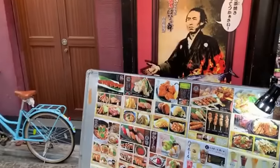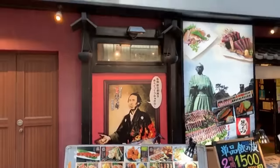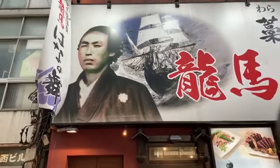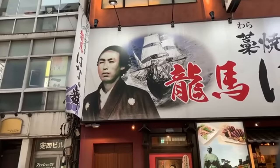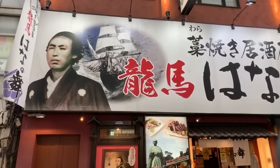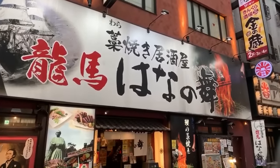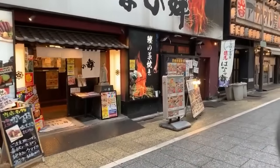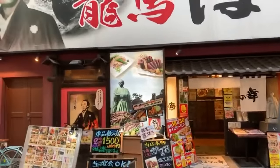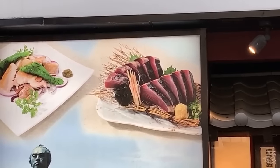Whoa, this is a Kochi-ken shop. That's Ryoma. I just saw Ryoma 24 hours ago in Kochi. That's Sakamoto Ryoma. Do they have tataki here? Oh my, I'm so coming back here with Kanai. Yes, they do. This is in Shinjuku. They have tataki here. What? No way.